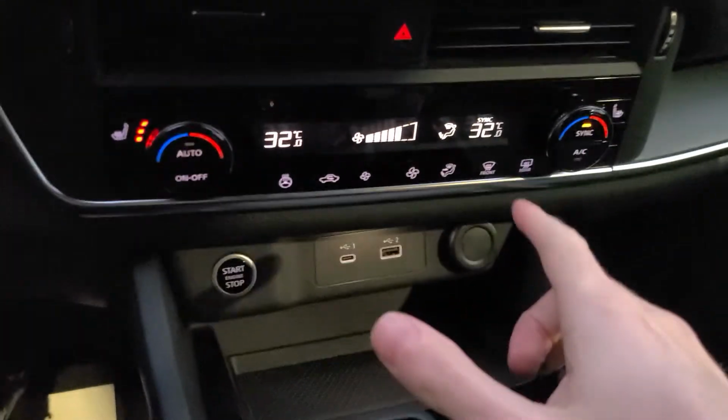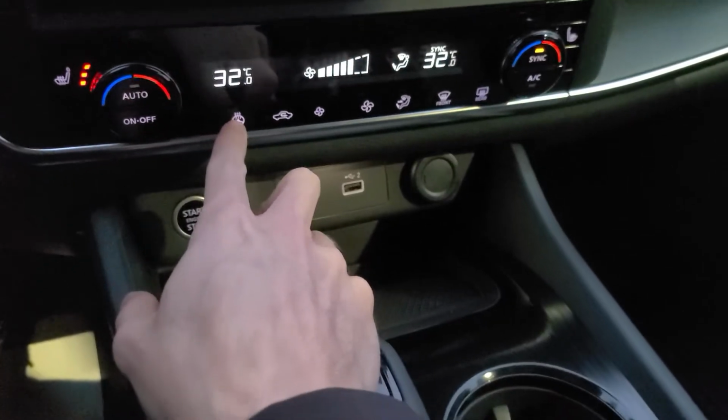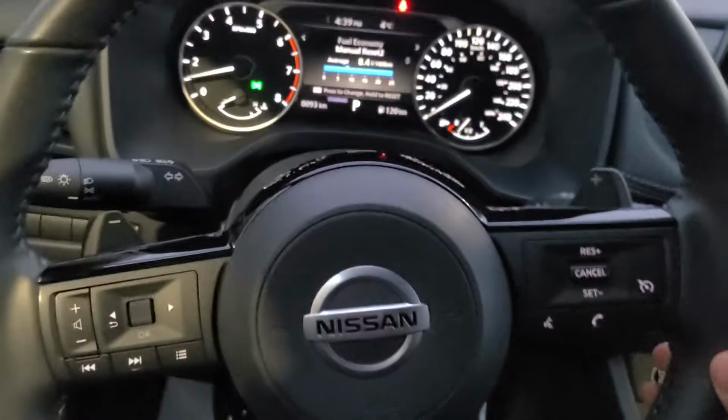There is a dual climate control, so you can set a different temperature for each side of the vehicle. It does have heated seats. There is a heated steering wheel as well, which is really nice. You have the leather wrapped steering wheel on there, so that gets heated.